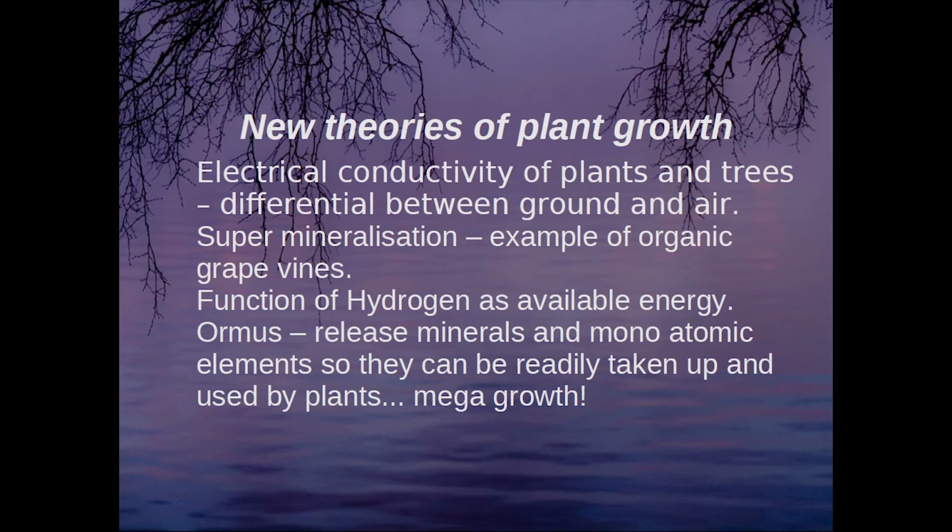The next theory is the function of hydrogen as available energy for plants. And ormus seems to be all about the release of bioavailable minerals and monoatomic elements, so they can be very readily taken up and used by plants to create mega growth.